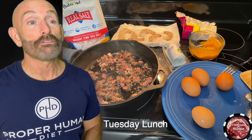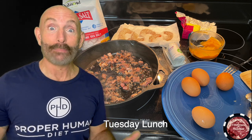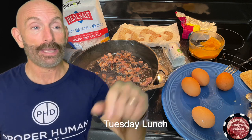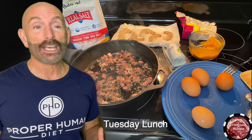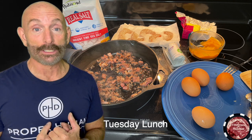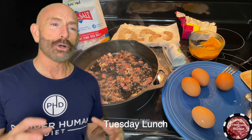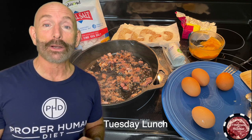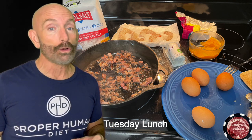And then I have 5 wild-caught shrimp that I cook in bacon grease in the same pan. And then I also use Redmond real salt. I mix it all together, and it's a delicious, delicious meal. Every time I make eggs, I don't usually make an omelet. I cook them the way they are in the pan in butter, and I like to flip them over easy, so that they don't cook.